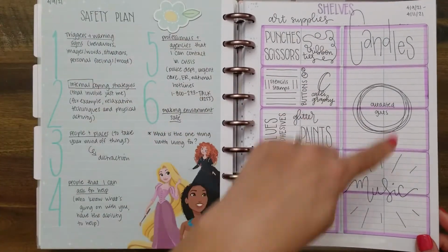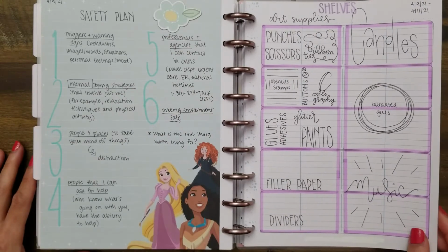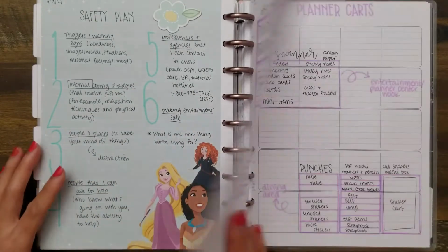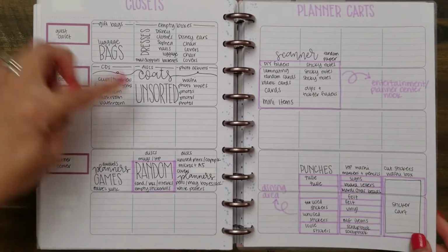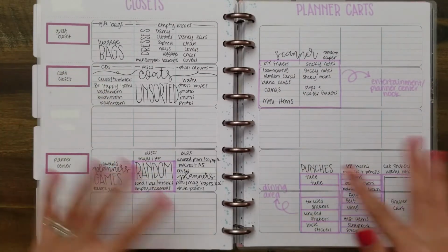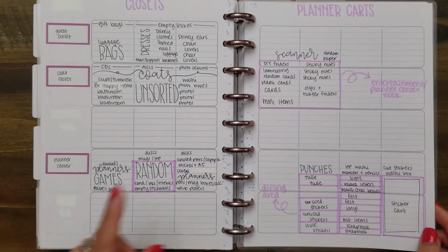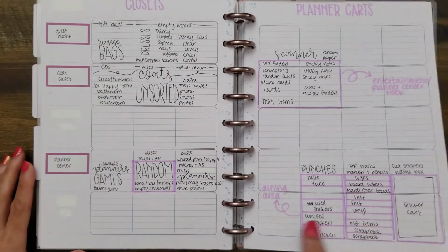And then I also was reorganizing my planner and craft space. So these are the new visuals of what it looks like, a couple of different areas. If you want me to talk about my planner area or do a planner craft space tour, just let me know, because it's changed a little bit for sure.